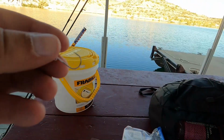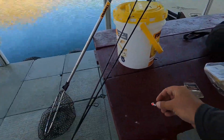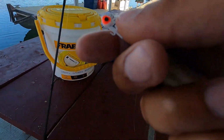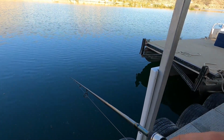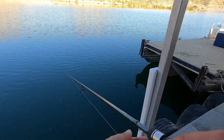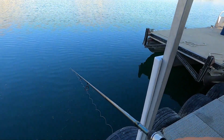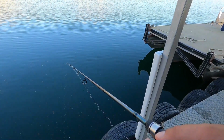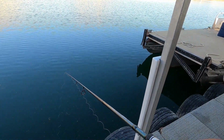What I've been doing lately, I was just putting the minnow on a 16th ounce jig head by itself. Just like that, just the jig head and the minnow. And then I'll let it go down, I'm gonna start out at 3 rod lengths. Just open the bail, lift the rod all the way up, then let all the slack fall so the line gets tight again.